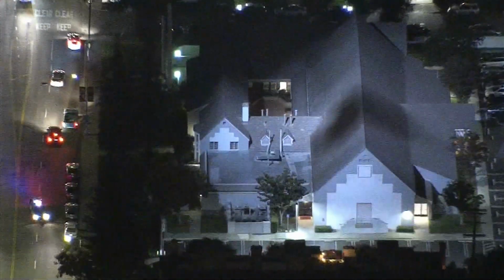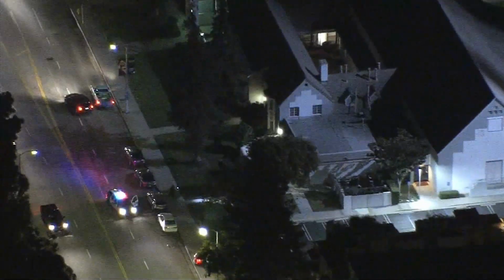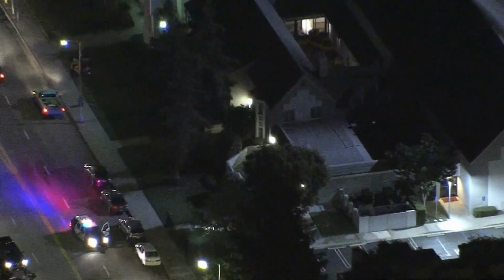Again, this is going to be in the area of Riverside and Lankershim. We have the ground units. You can see them there on Riverside. They're going to get in a position to take this guy into custody, but this is where he was last spotted. You can see the officers pulling up right there. I see the guy's red shorts. They're going to be taking this guy into custody.